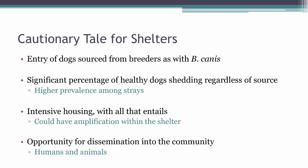So this is really a cautionary tale for shelters, I think, because there are a lot of shelters that have a lot of things in common with this. Our animals are stressed, they've been shipped, they've come from multiple sources. We may be using antibiotics inappropriately, or they've received antibiotics inappropriately from other sources. We need to remember that a lot of the dogs are shedding, and there's a higher prevalence among strays, even when they're healthy, right? Just like with salmonella, intensive housing, and opportunity for dissemination in the community. If we increase the number of cases in our shelter and then send them out through foster homes and adoptions, we can be spreading disease in our communities.